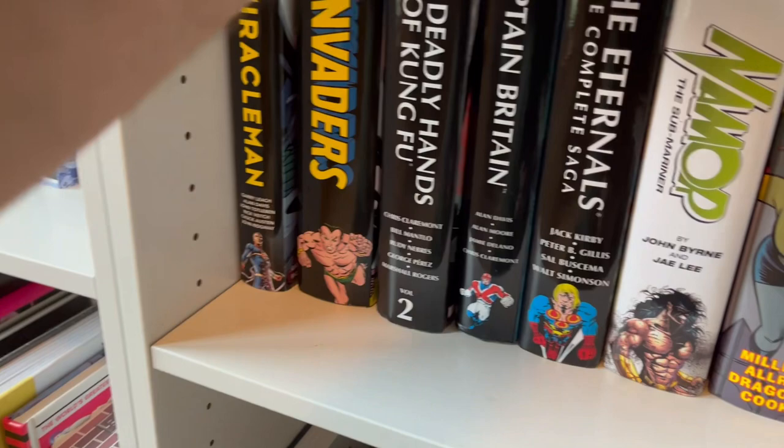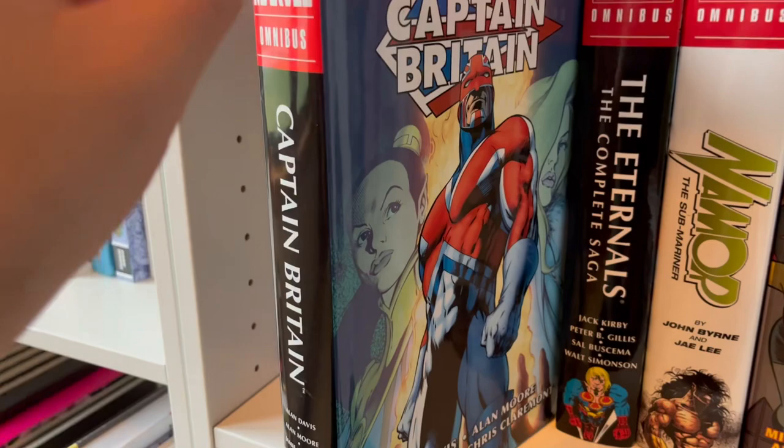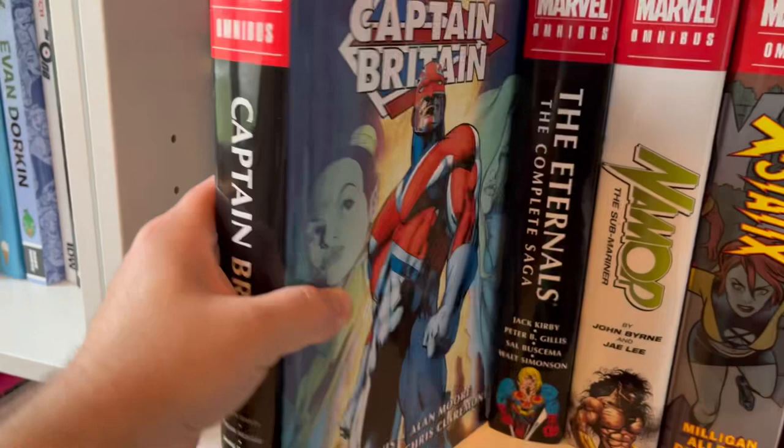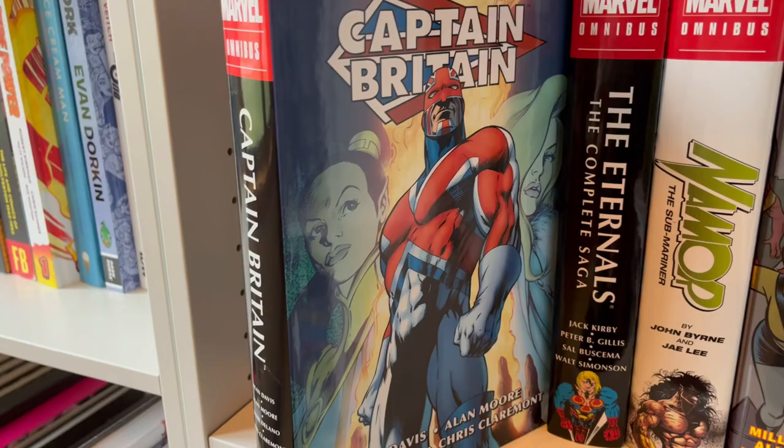This is Captain Britain. This also is by Alan Moore. This book blew my mind. I thought this was going to be your traditional capes and cowls and tights superhero comic book. It was not at all. Because this was one of Alan Moore's first superhero takes, I didn't know how ambitious he was going to be with it. And I read it and it just blew my mind. The ideas and concepts that Alan Moore had before he even really was getting into comics.